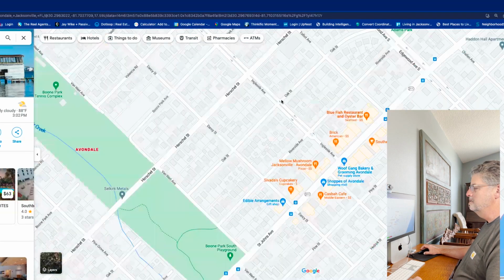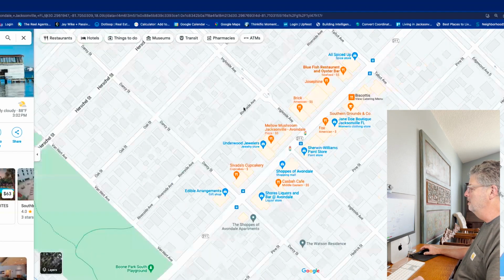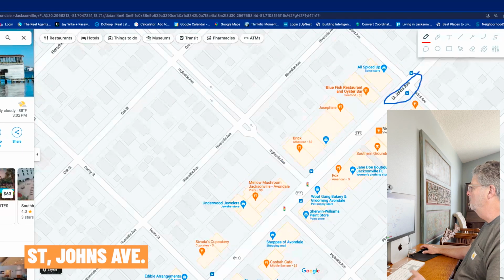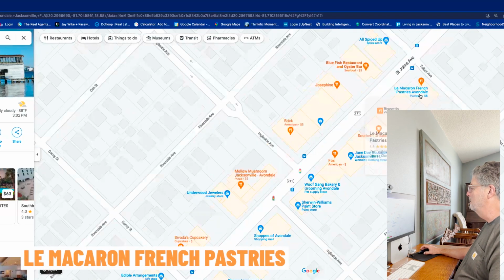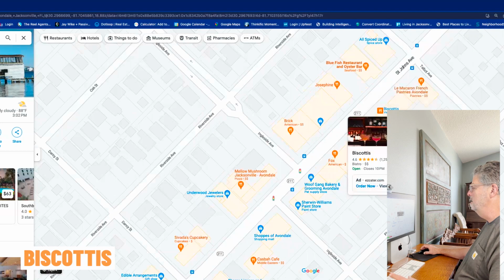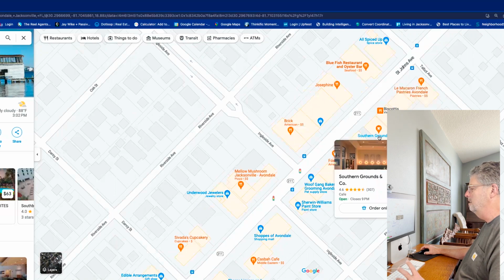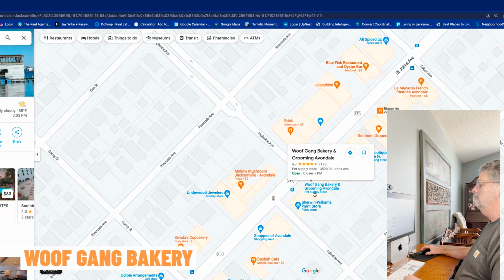So this is an area of Avondale that I'm very fond of, and I did do some B-roll footage of it, but it's called the Shops of Avondale. And this road right here, St. John's Avenue, runs along the Shops of Avondale. So you have La Macaron, French pastries, biscottis, Southern Grounds, amazing coffee shop and desserts. They have salads, lunches, really great place. Clothing stores, another restaurant, Wolfgang Bakery, and grooming for pets.